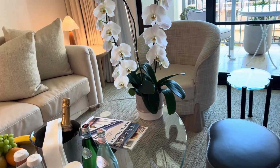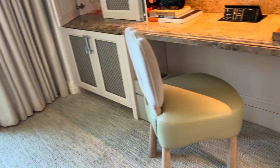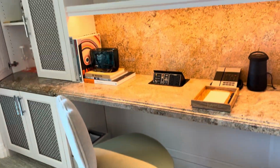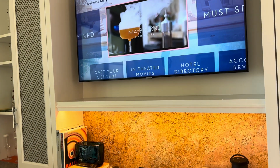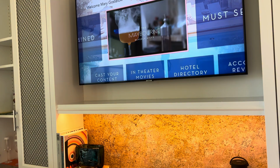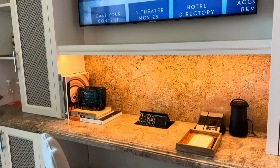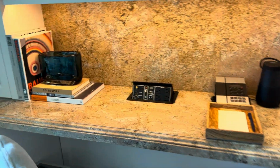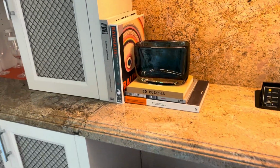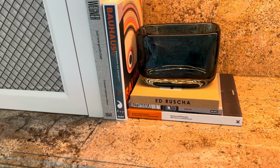Two orchids, sorry I can't take you home. Laurent-Perrier. Marvelous, they're selling their cocktails and their television. They're extremely well chosen books.